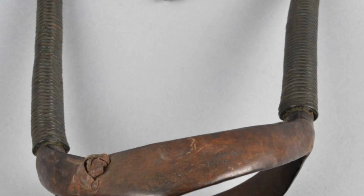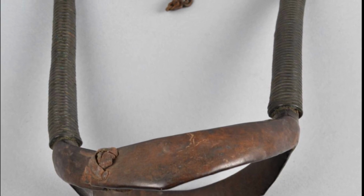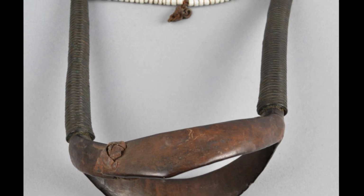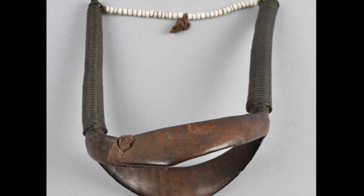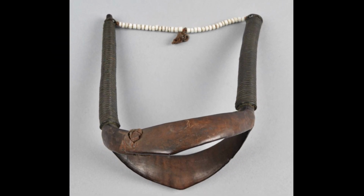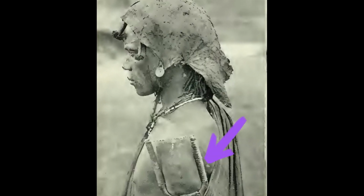The collector acquired the item in the year 1910. The collector states that it is an armlet carved in one piece out of buffalo horn, and having its anterior and posterior extremities ornamented with coarse copper wire. It is worn slipped up the arm as close to the shoulder as possible, as shown.